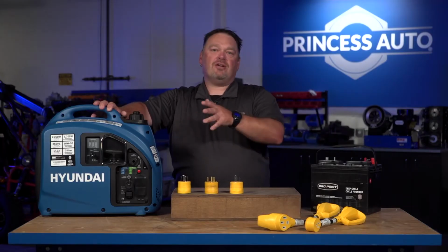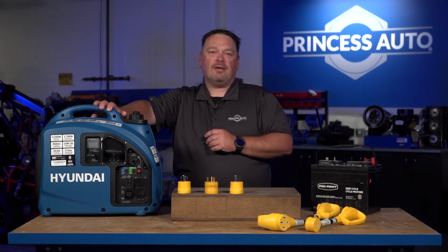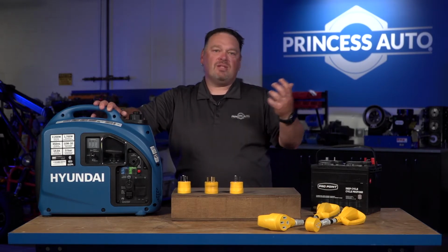But you definitely want to be mindful when you select a generator for RVing that the places that you're going to go and visit either are generator friendly, or they'll check the decibel level of the generators in the RV parks, which will allow you to run. Now, if you can't use the generators, then you'll have to go to another supply, maybe solar.